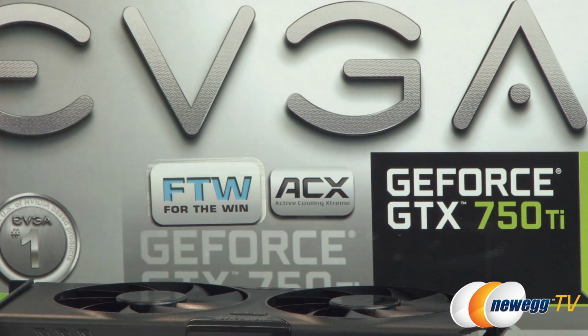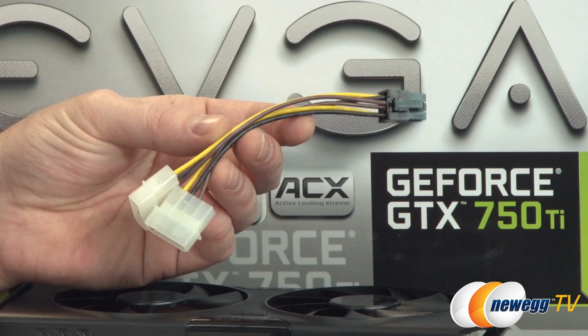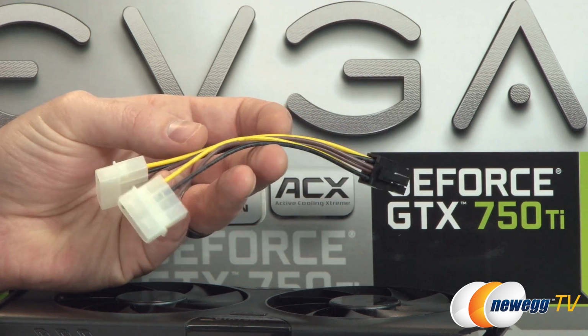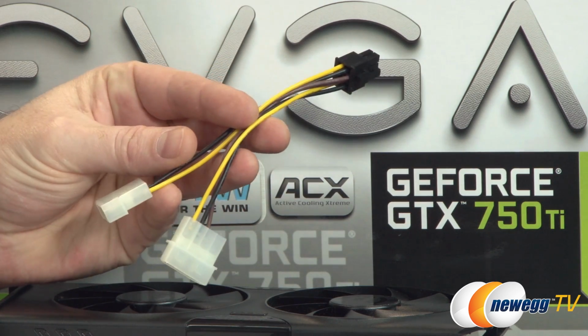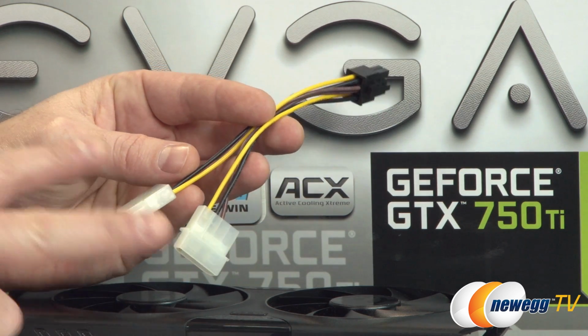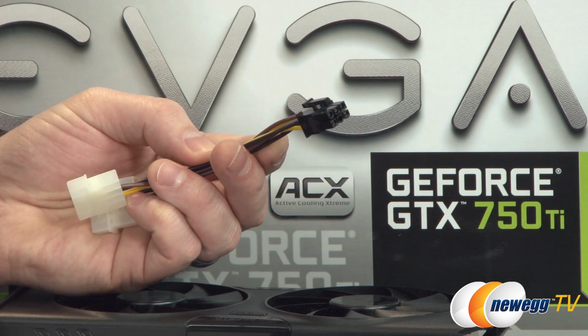And lastly, we have the GTX 750 Ti FTW, or For the Win, which is typically reserved for EVGA's most overclocked graphics cards in a particular series. They have included one additional accessory here, which is a double Molex to 6-pin PCI Express graphics connector.